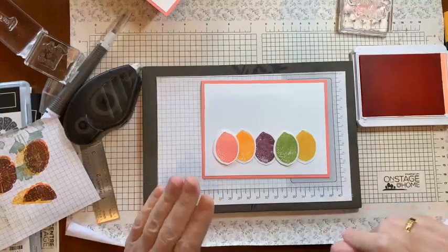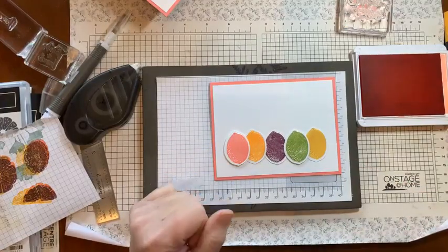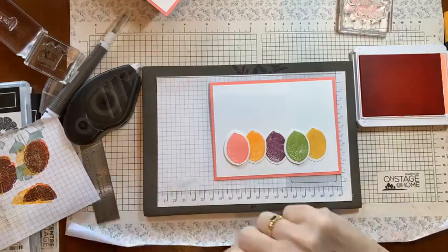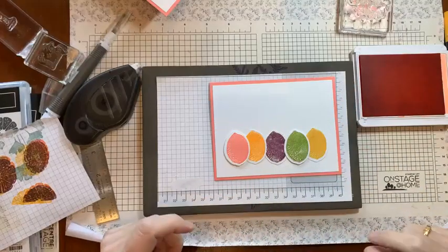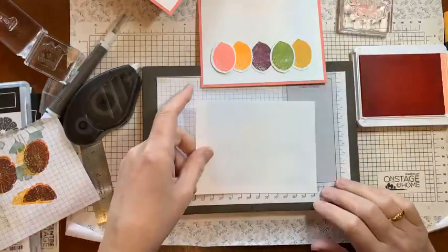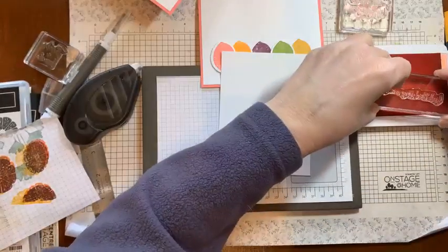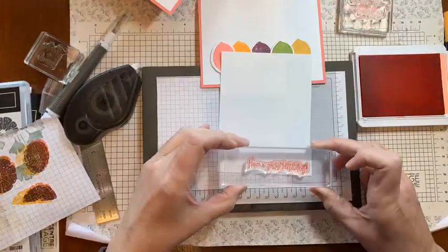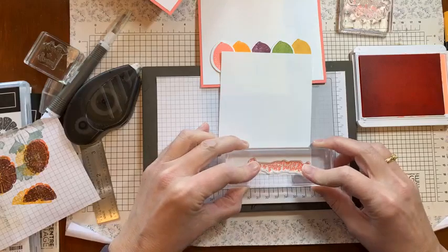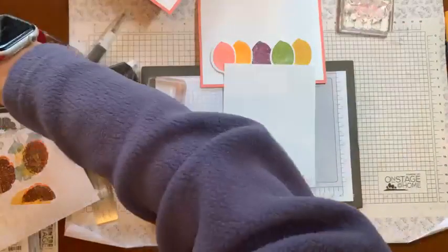There we go. Now I need the sentiment, and I thought, oh, if I'm going to have a zesty birthday, if I used the stitched rectangular dies, it would cover most of this. So I thought, no, I am going to do the smallest thing I can. So here is what I did. I got Have a Zesty Birthday. And I'm just going to stamp it at the bottom here, like so.